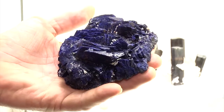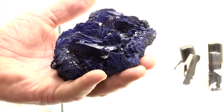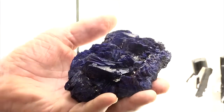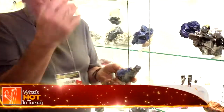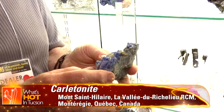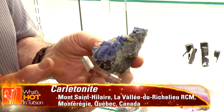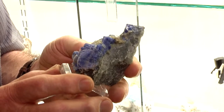It was mined maybe 40 years ago. This mine is no longer active, so it must be at least that old. And there's this carletonite. That boggles the mind. I can't even say its chemical formula. It's really rare to find it in any kind of crystal structure. Generally, they're just massive. But it's basically a sodium, calcium, potassium silicate.